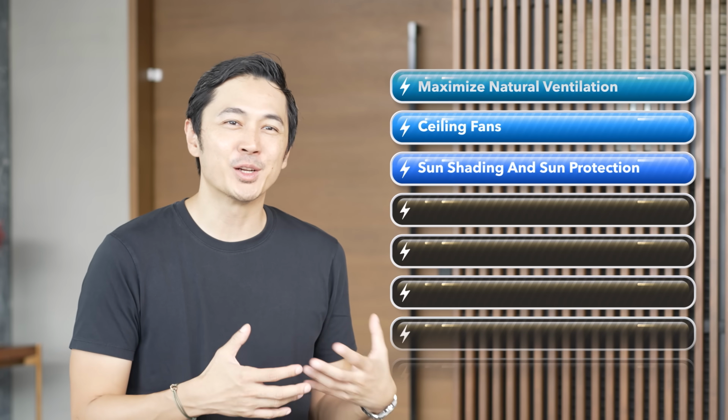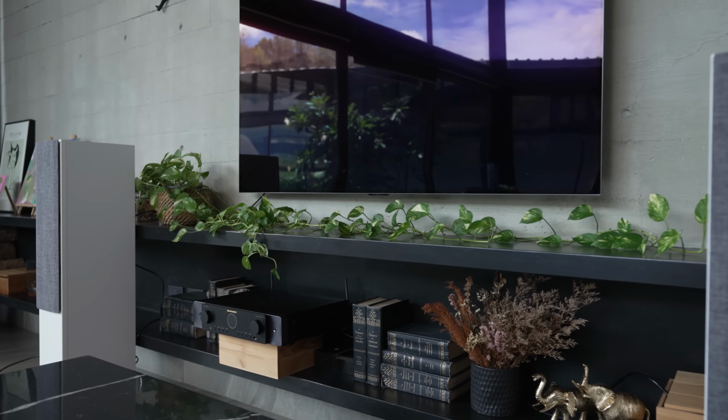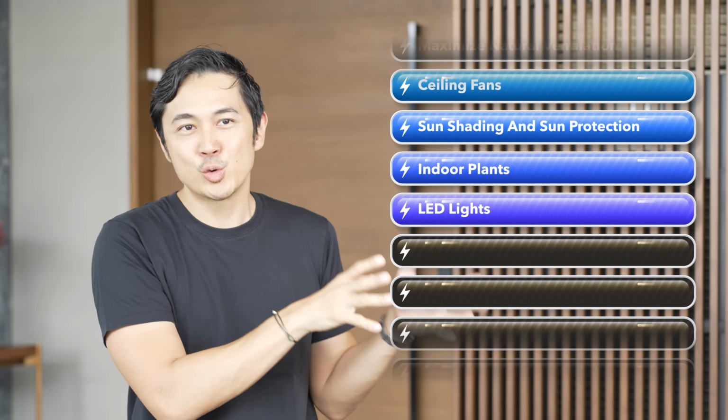Other ways you can go about shading is curtains, blinds, blackout curtains help a lot when it comes to shading your windows. Next, we have the cooling power of indoor plants. We have plants all over our home. Just as a broad stroke explanation, indoor plants is believed to help with humidity control inside the home and help a little bit with lowering the heat of the home itself, plus an added benefit of fresh air in the home.